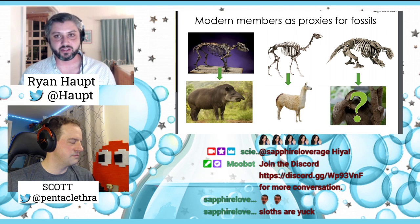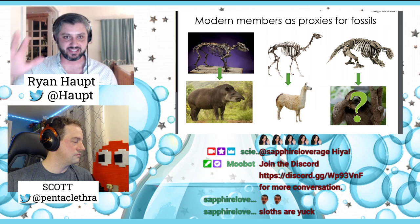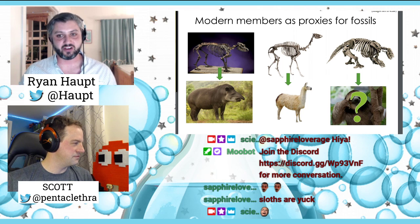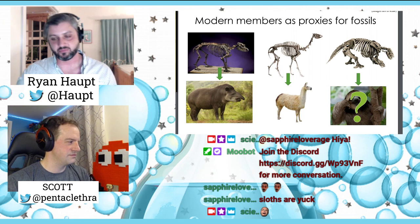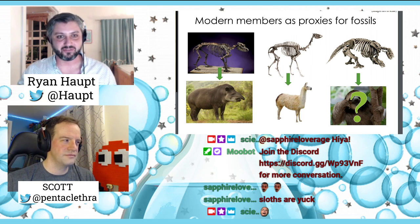We have footprints in New Mexico where the footprint of a Nothrotheriops is inlaid with the footprint of a human, and you can only form footprint fossils within a matter of hours. So we know that these animals, humans also being animals, were walking in the footsteps of these sloths in the same environment at the same time.